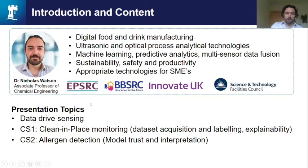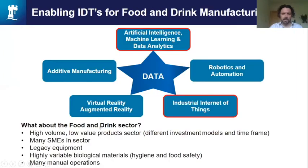What I'm going to talk about today is a little bit of an overview of digital manufacturing and data-driven sensing. The majority of my talk, I'll focus on a project we've been working on for probably about 4 or 5 years now with a variety of industry partners and other universities in the UK and abroad. This is clean in place, CIP, monitoring. Then if we have some time, I'll put some slides at the end on another project, which is tracking allergens in different production environments. I'll talk a bit about that, but we'll see how I get on with time.